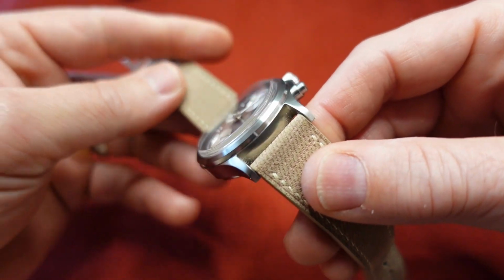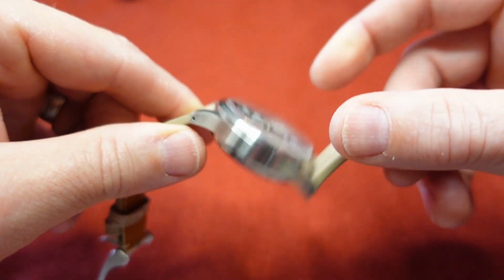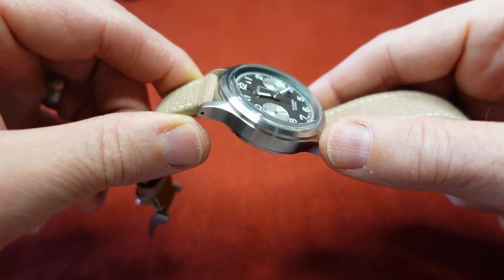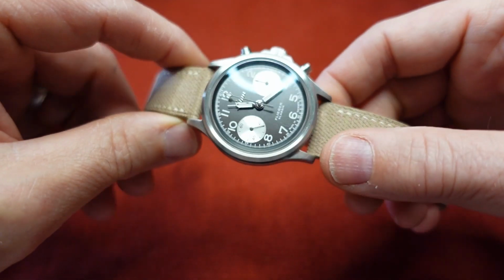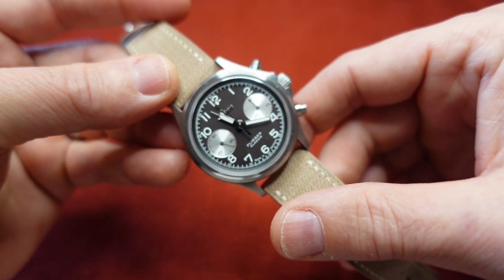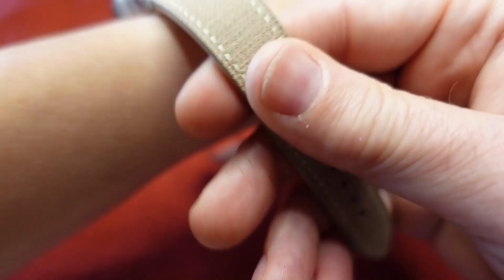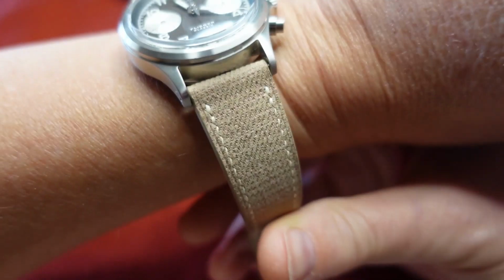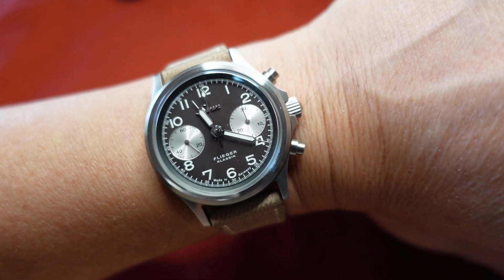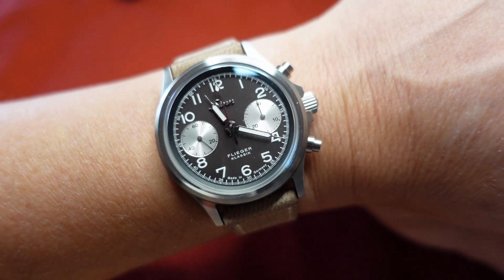My biggest concern when I ordered it was the thickness of the watch. It's 15 millimeters, and even though in general for a chrono I don't find that thick, I just thought maybe with the proportion of the 38.5, it would look kind of like a hockey puck on the wrist. And thankfully, my fears weren't validated, and it looks great.